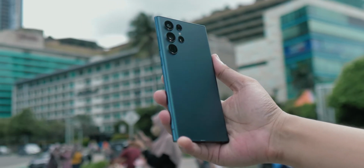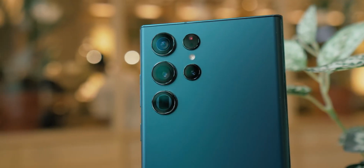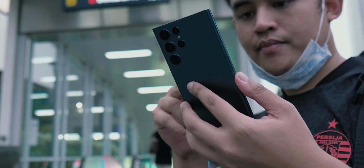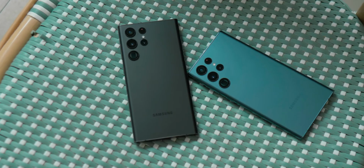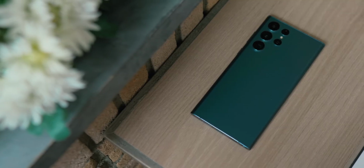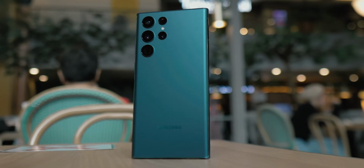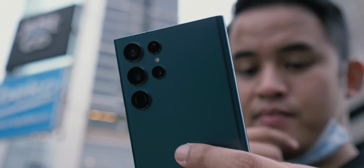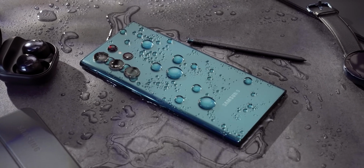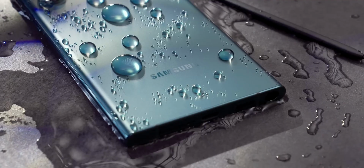All right, design time. Even in 2025, the S22 Ultra just feels premium. The glass and aluminum construction is seriously solid. It's got that classic boxy Note design. Some love it, some, well, not so much. Personally, I was always a fan of the more squared-off look. But regardless of your preference, you can't deny the build quality. The Gorilla Glass Victus Plus is still holding up well, and the IP68 rating means it can handle a bit of accidental submersion. This phone was built like a tank, and compared to some of the mid-rangers I've been seeing lately, this thing still feels like a flagship.